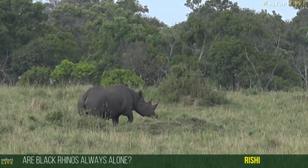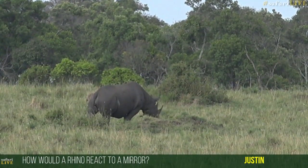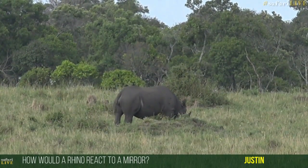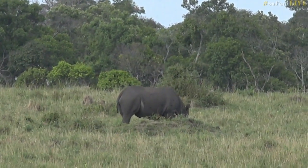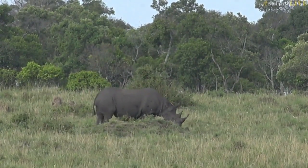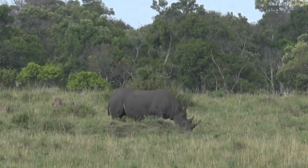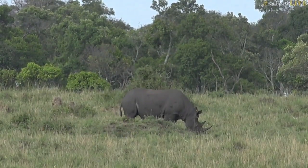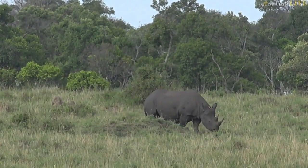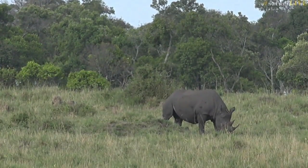Justin, I don't know, but now I'm really tempted to go and find a really large mirror. So Justin is wondering how a black rhino would react to a mirror reflection of itself. Their eyesight isn't fantastic, but I suppose if it were right on top of it, it would be aware of it. They're not like whales, dolphins, or elephants, which are quite self-aware. Dolphins are, of course, famous for being able to identify the fact that what they're seeing is a reflection of themselves. So I don't think a black rhino would respond like that. I think it would probably respond like a dog or a cat that sees a reflection.